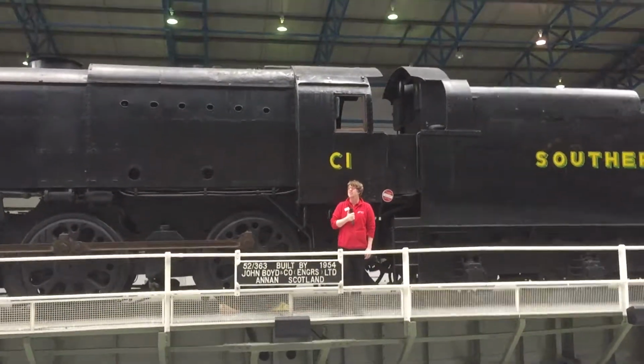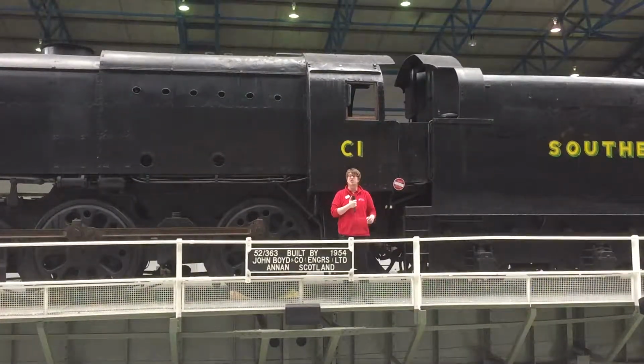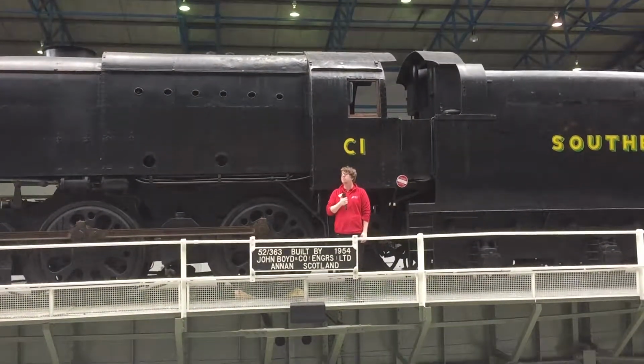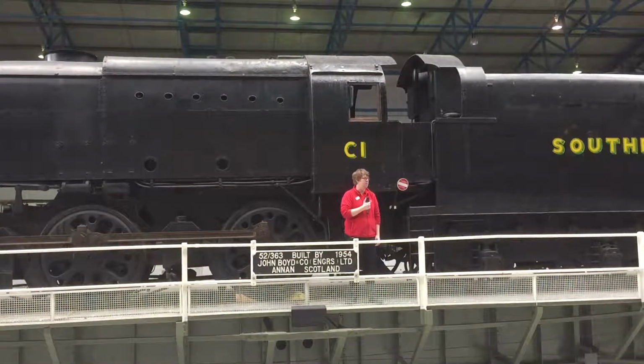A lot of turntables in this country were originally what we call balanced turntables. These are where we park the engine in the middle, driver and fireman jump out, and push it around by hand. Sounds fairly difficult, but if you got it balanced properly, theoretically you could pull it around or push it around with one hand.